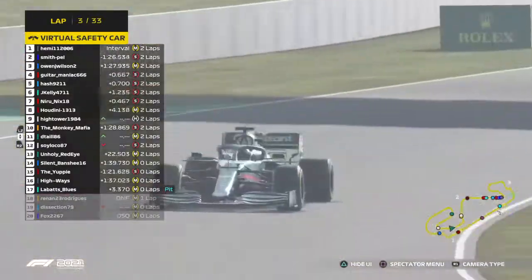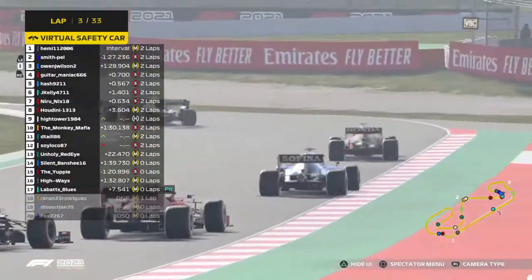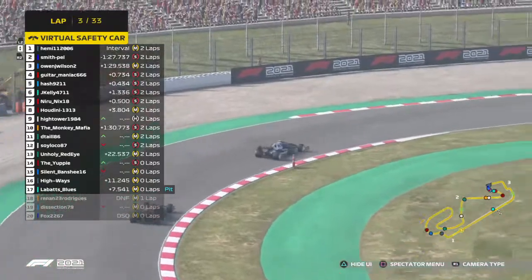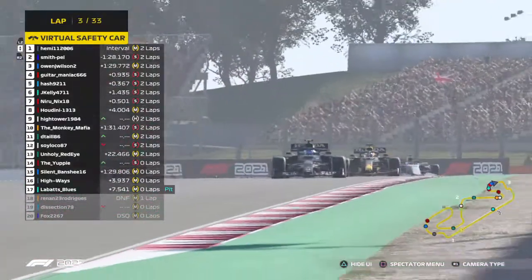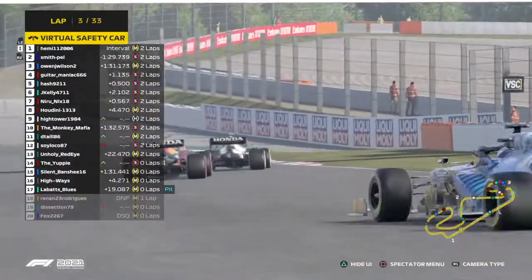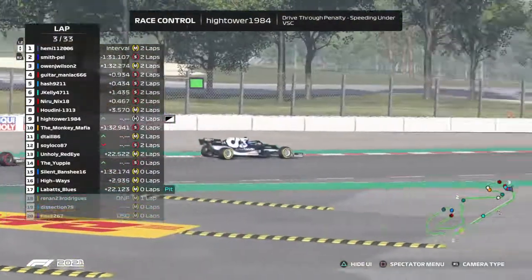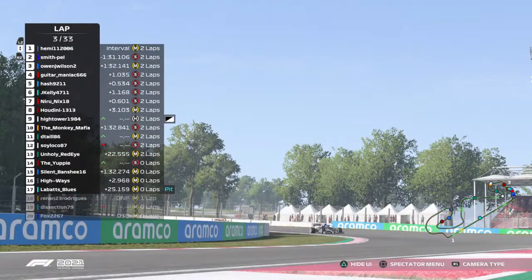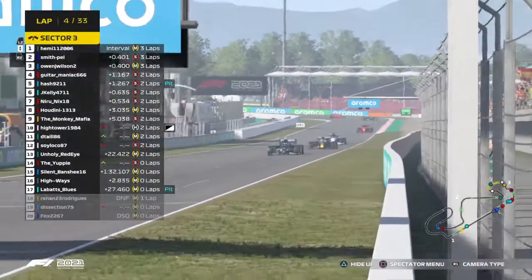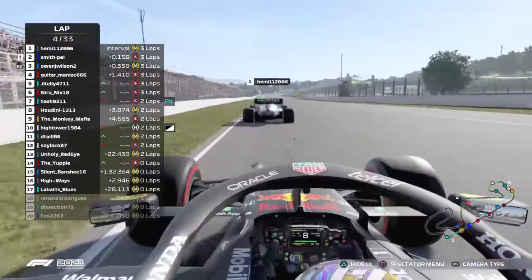Very surprising we haven't had a full safety car. As the drivers prepare to go green again, we are 3 laps into the Spanish Grand Prix, and we're 3 drivers down. Hightower taking a drive-through penalty as well as we go green again. That is a very damaging penalty.